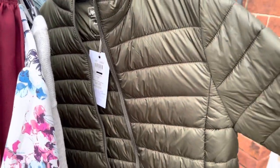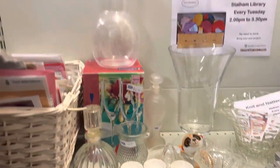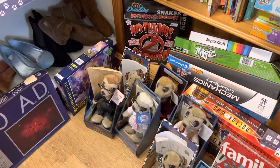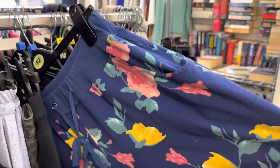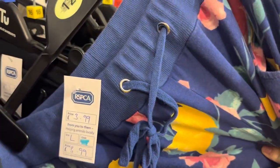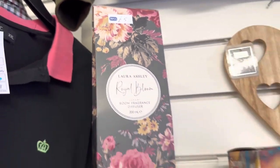It's quite nice, little jacket. Oh, yeah, not far. Yeah, nice. How much are they, like, for around the house? £3.99. I like them. That's nice. It's a Laura Ashley diffuser. £5.